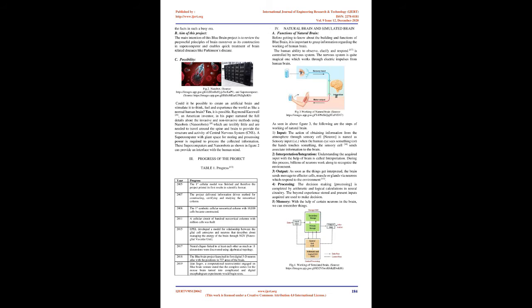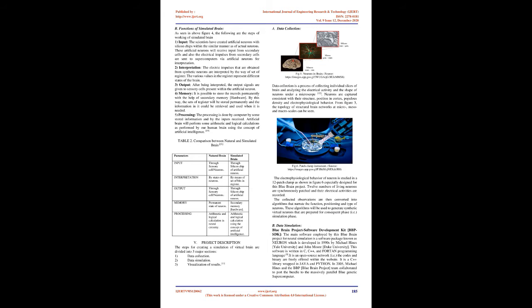4. Processing. The decision-making process is completed by arithmetic and logical calculations in neural circuitry. The past experience stored and present inputs acquired are used to make decisions. 5. Memory. With the help of certain neurons in the brain, we can remember things. B. Functions of simulated brain.